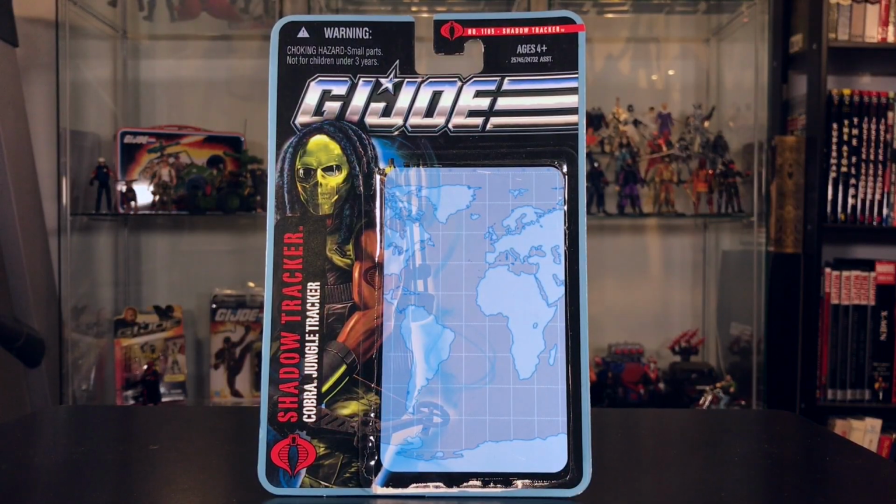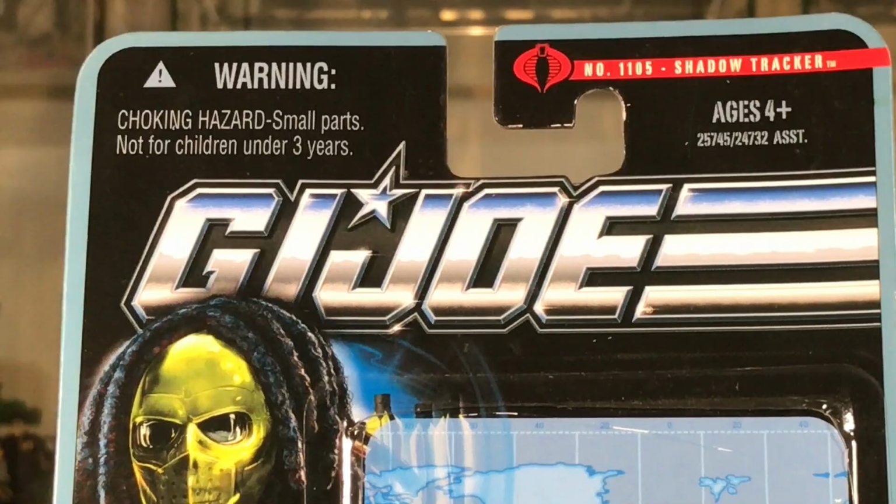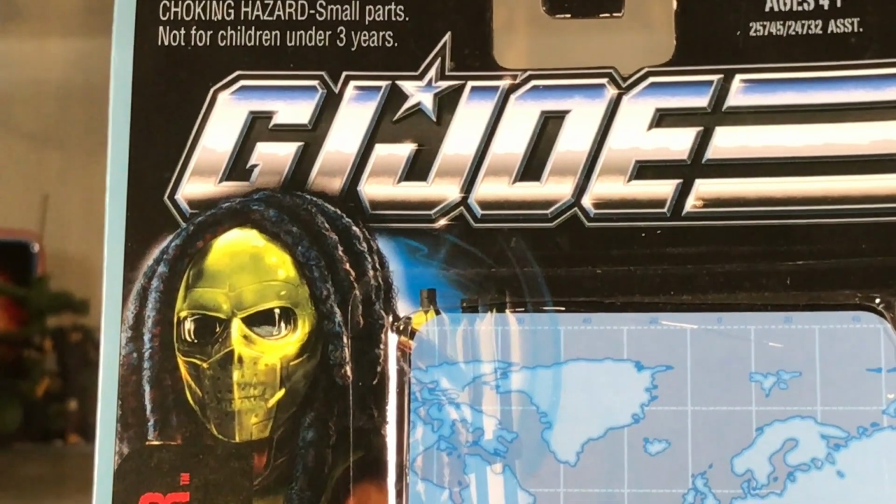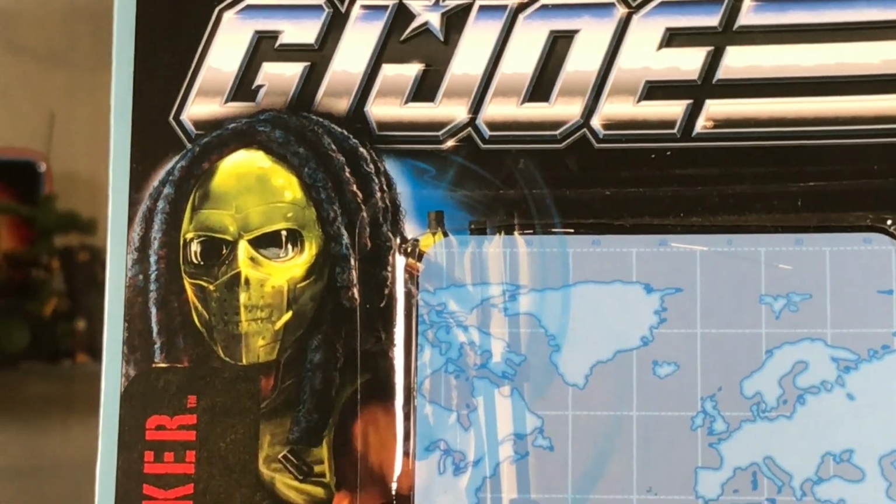Here's the card back that Shadow Tracker originally came in. It has the G.I. Joe logo, which should be recognizable to everyone, but during the Pursuit of Cobra line, they changed it so it didn't have the red, white, and blue. It had this metallic sort of look to it, and I really like this. I think they could have continued with this going forward, and it also has some really nice artwork there for Shadow Tracker himself. I really like that.